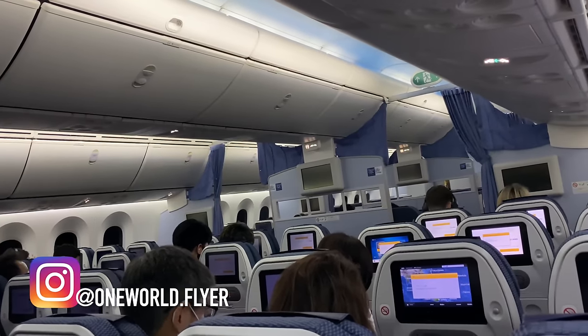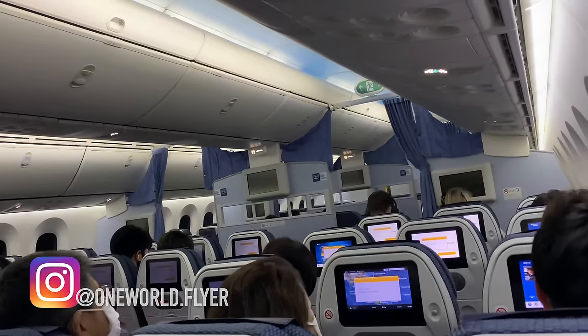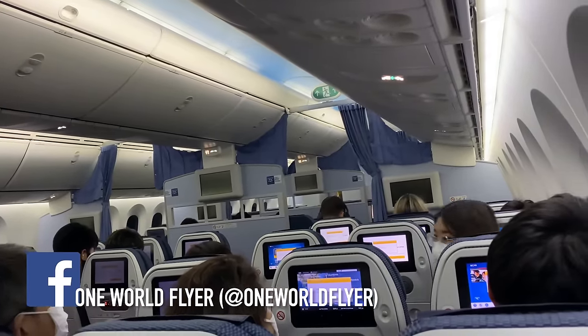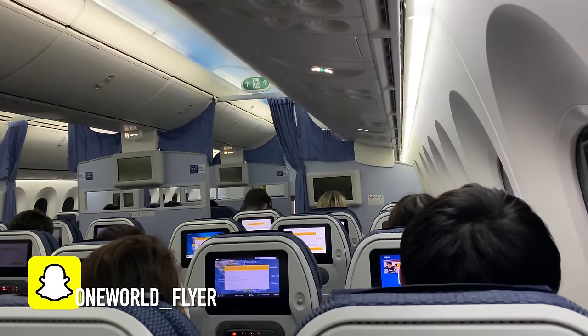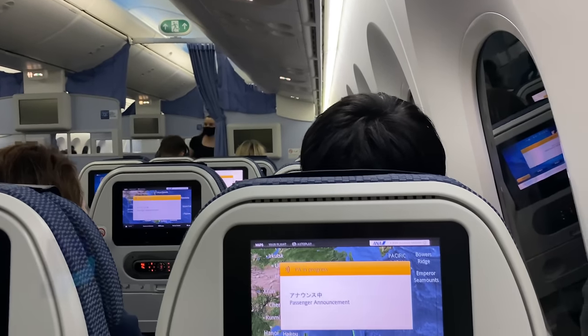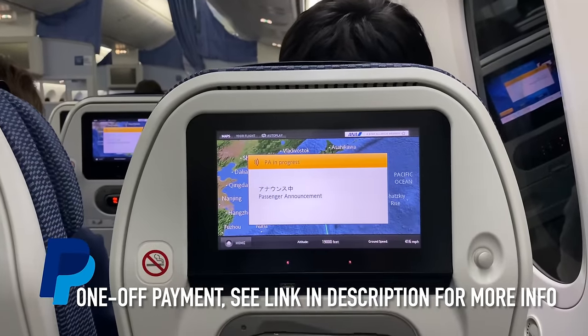possible turbulence. Please keep your seatbelt securely fastened. We expect to arrive at Sydney Kingsford Smith Airport at 9:55 a.m. January 23rd, local time. The time difference between Tokyo and Sydney is 2 hours, and the local time in Sydney is 12:45 a.m. We would like to explain our services on this flight.